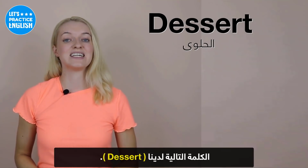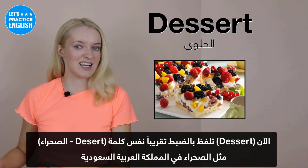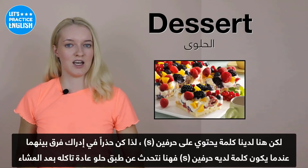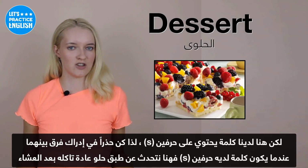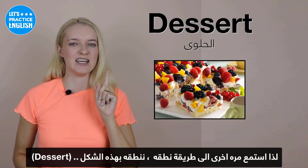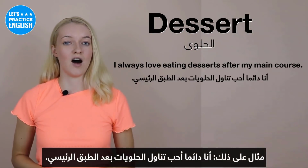Onto the next one, we have dessert. Now, dessert is spelt almost exactly the same as a desert, like a desert in Saudi Arabia. However, it has two S's in it. So just be careful to recognise that when it has two S's in it, we are talking about a sweet dish that you normally have after dinner. So just listen to the pronunciation again. It's dessert. So let me give you an example sentence. I always love eating desserts after my main course.